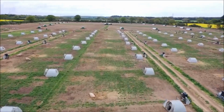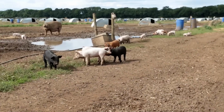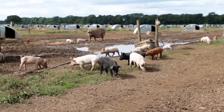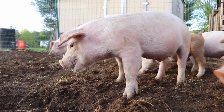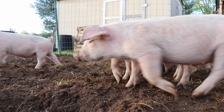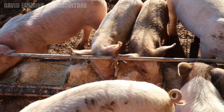So, what are the real benefits of this unique system? It brings immense value to UK farmers, not just economically, but in animal welfare, sustainability, and meeting market demand. Free-range pork is prized for its quality. For eco-conscious consumers, it's the top choice. Farmers can sell pork at higher prices, boosting profits.